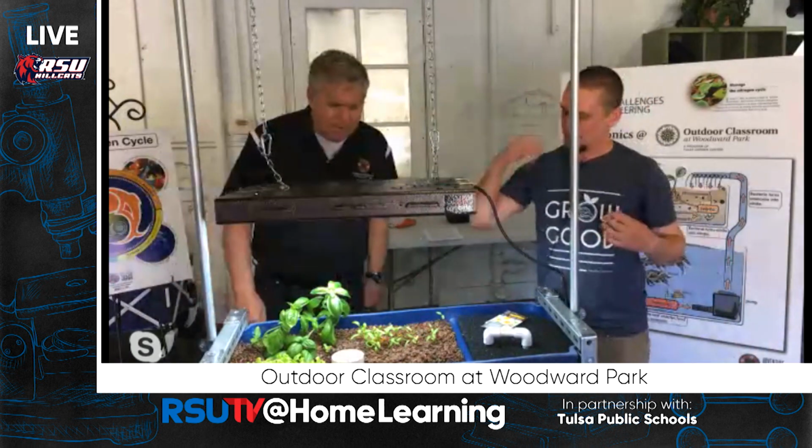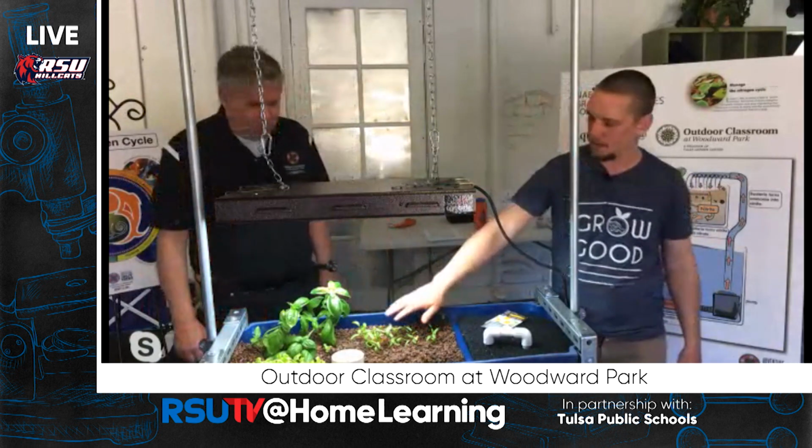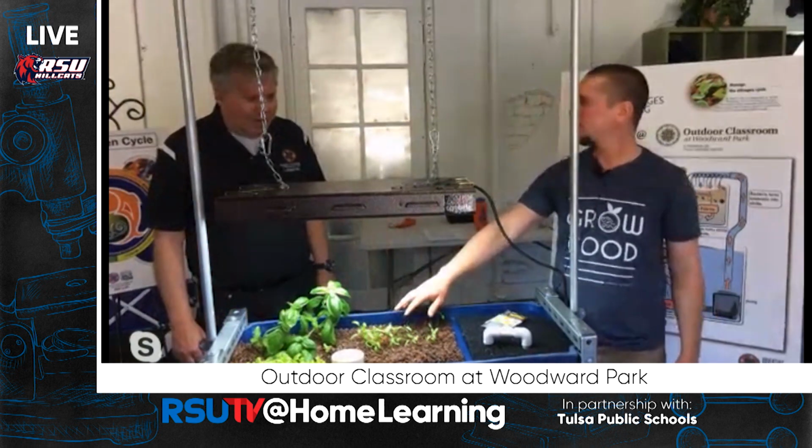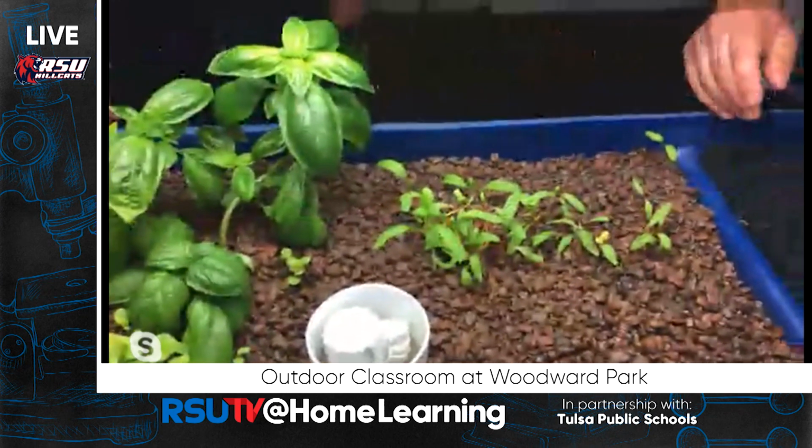And so here we can grow plants. We have a Swiss chard here. How long has this been growing in here? The Swiss chard's been in here only about 2 weeks. Okay. And it came up fairly quick. Yeah, we can grow lots of different species of plants.